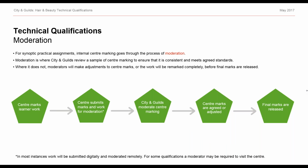So let's have a look at how these technical qualifications are going to be moderated. We're going to have 2 types of moderation. For some qualifications, there is no need to have a visiting moderation. For qualifications such as nails and theatrical media makeup, the learners have to put together a portfolio of evidence with photographic evidence, and for those types of qualifications, there is no need for us to have a visiting moderation. So you manage that.